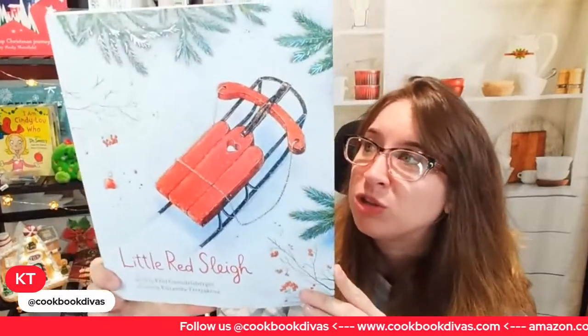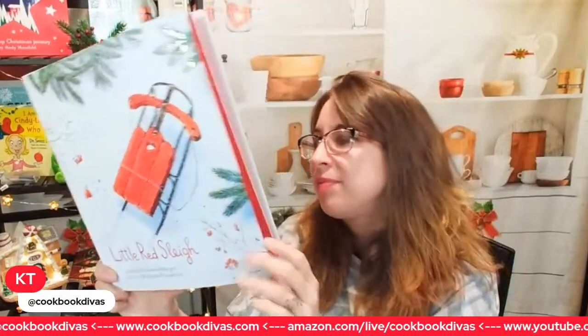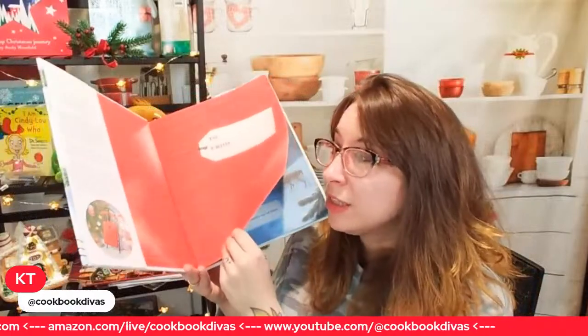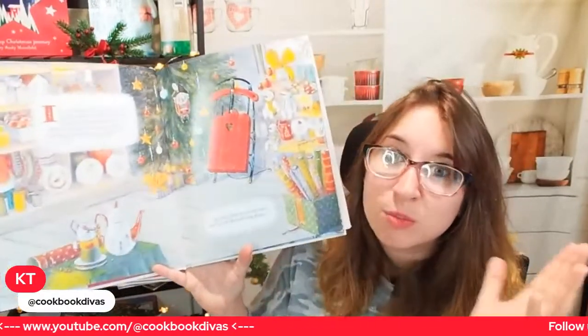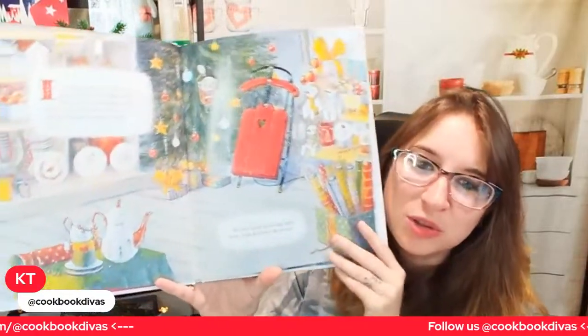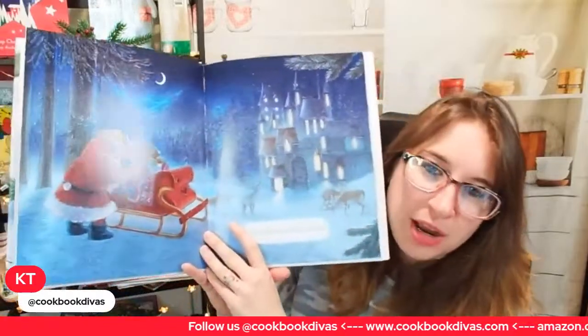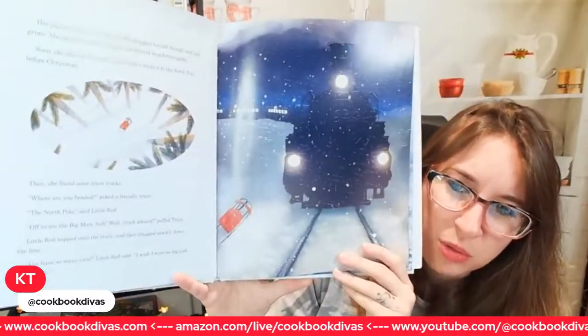What it says on the back is, Little Red knew deep in her heart what she could do. She could learn anything. She could be anything. She could even meet Santa and fly. And this Christmas, she's gonna prove it. So this is a story about a little red sleigh who really wants to be Santa's big sleigh. That's a whole concept. She goes through this journey across the snow, on a train, in a truck, all kinds of places to get to Santa, going to the North Pole.